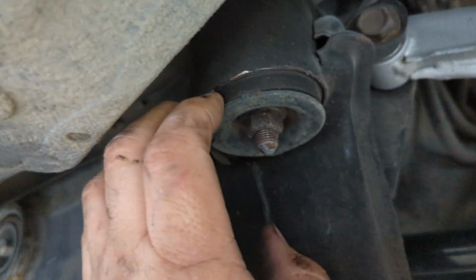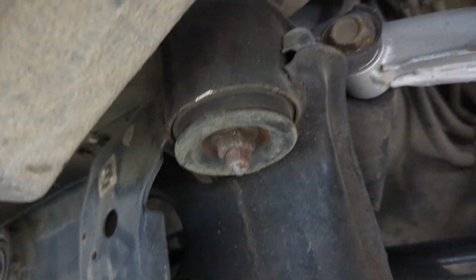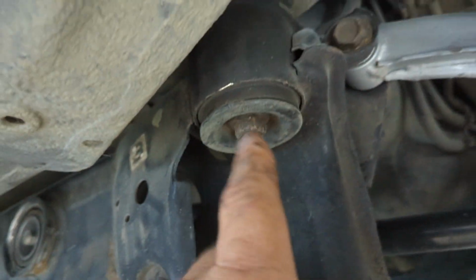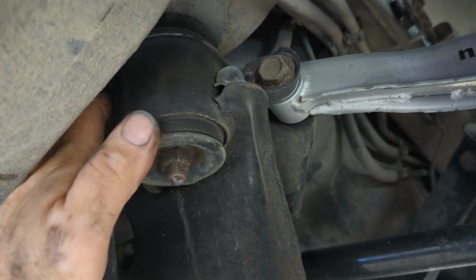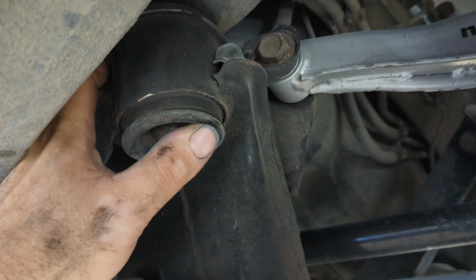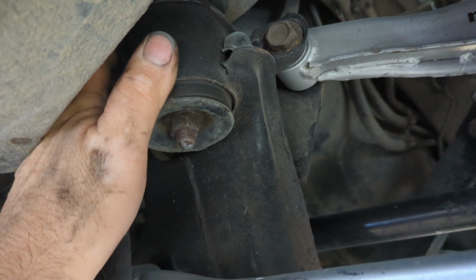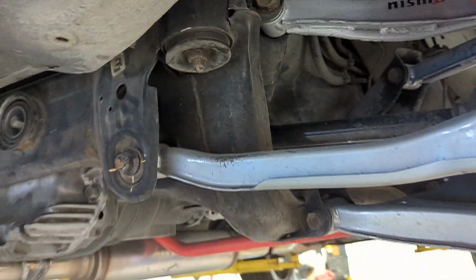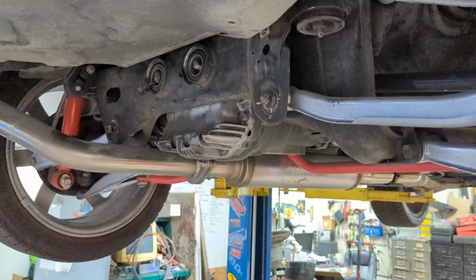So we also changed these bushings right here. There's 4 of these. This is the subframe bushings for the rear diff. And the originals were polyurethane, and man, that was a jarring ride. But I'm sure it helped out somehow.